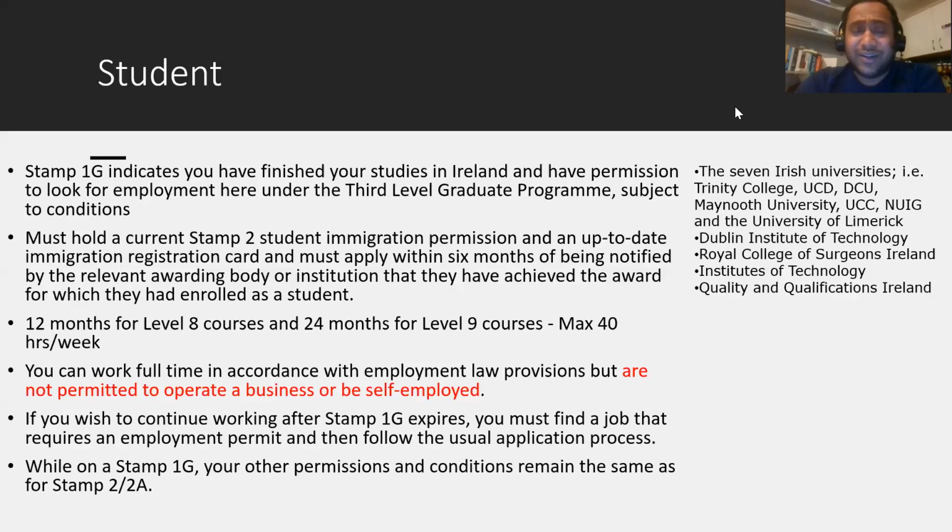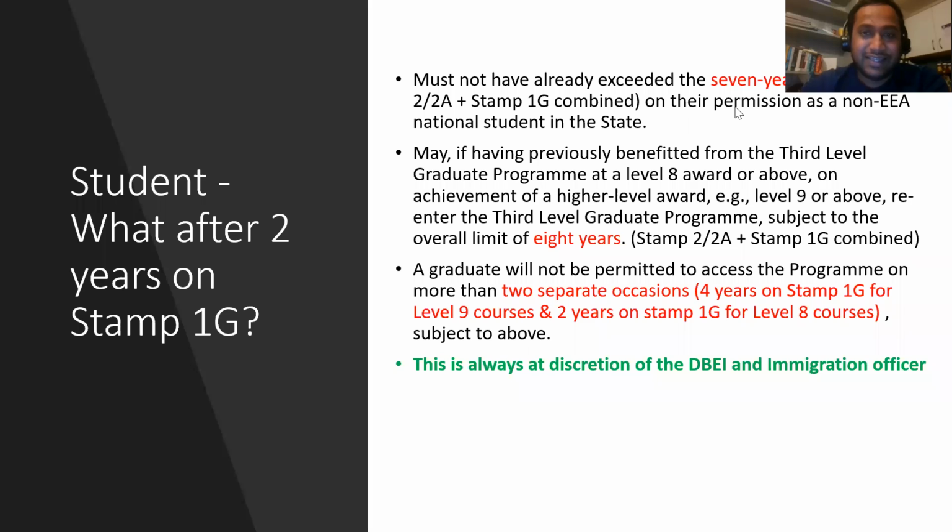There's another route to stay in Ireland after your Stamp 1G expires. That is this. You can still study after your Stamp 1G expires, but again, this is at the discretion of the BEI and the immigration officer. But the rules are these: both combined, Stamp 2A and Stamp 1G combined, you can't stay more than 7 years in Ireland.